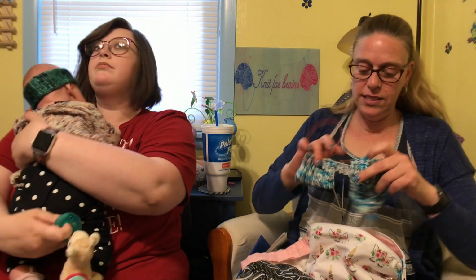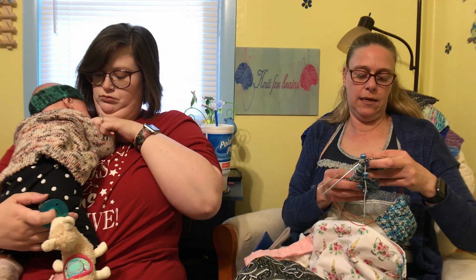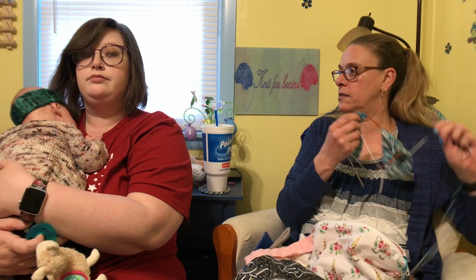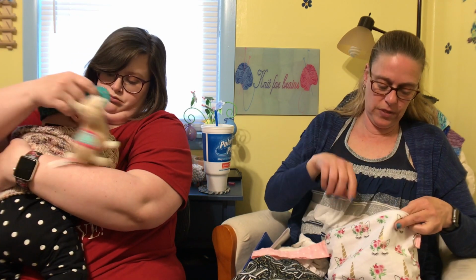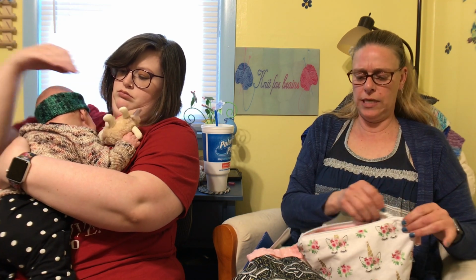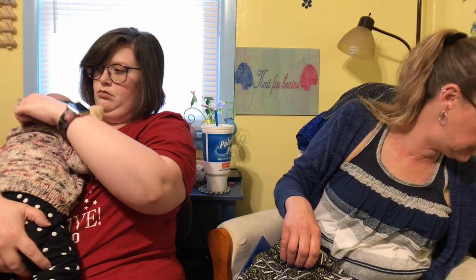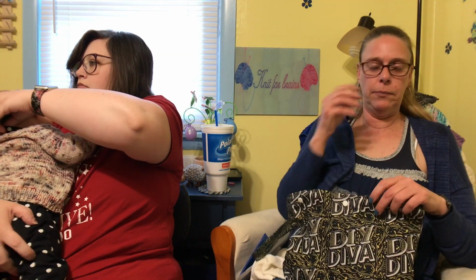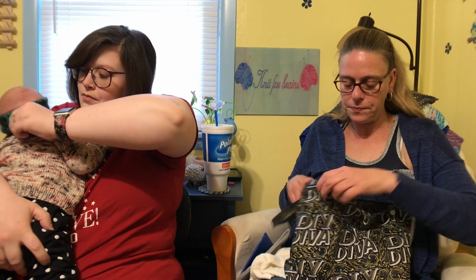It's okay, baby girl. So these might be done by next time as well. We'll see. And it's a very easy pattern. Once you do a couple rounds, you've got it memorized. So that's nice. I worked on these on the airplane on the way to Vegas, but then I worked on the other socks at the slot machine and at dinner. It's not that this pattern's hard, it's just easier to knit, basically.